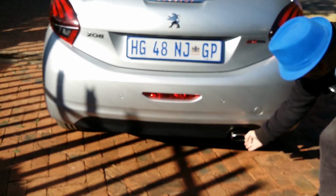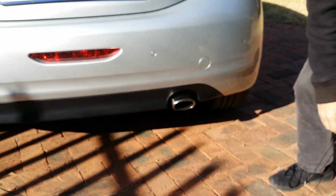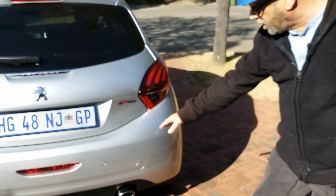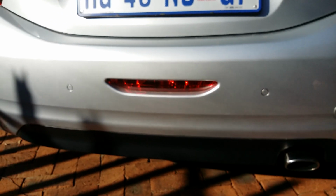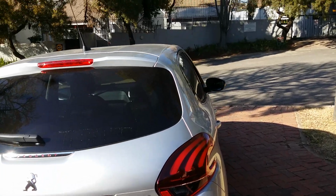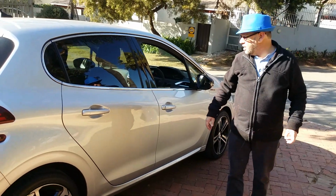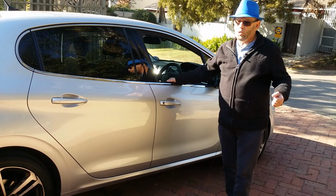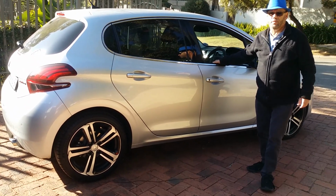Mean sort of oval exhaust over here, just to show you again the sporty intentions of the GT Line trim and version. And you may as well look while I'm showing you, rear park distance beepers are standard on this version as well. So overall, you can see young, funky, sporty. I think it ticks all of those boxes in a big way in this particular version, the GT Line being, of course, the top of the range of the Peugeot 208 range in South Africa.